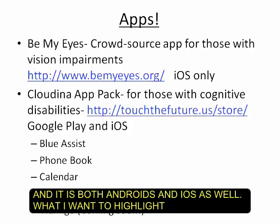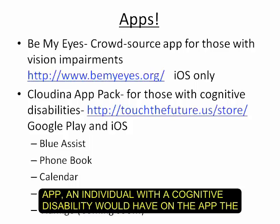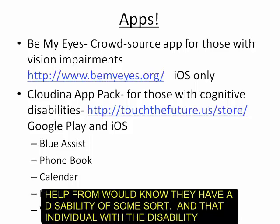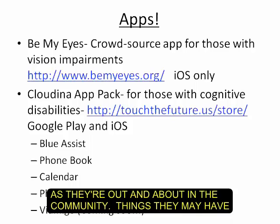The one I want to highlight in this whole pack is Blue Assist. This is big, again, in European countries, and now it's just come here to the United States. With the Blue Assist app, an individual with a cognitive disability would have on the app the traditional blue background with the white wheelchair. So the individual they're trying to get help from would know that they have a disability of some sort. And that individual with a disability has already worked out with their caregiver or guardian potential problems that may occur as they're out and about in the community, things that they may have questions about.